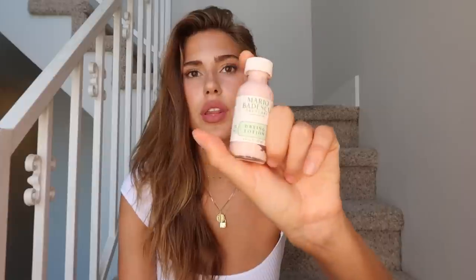So I don't even get extractions when I get a facial because I really think it does more harm to your skin than good. So I put on the Mario Badescu drying lotion if I have a zit in the morning. It's at least half the size, if not gone. So I swear by this stuff.